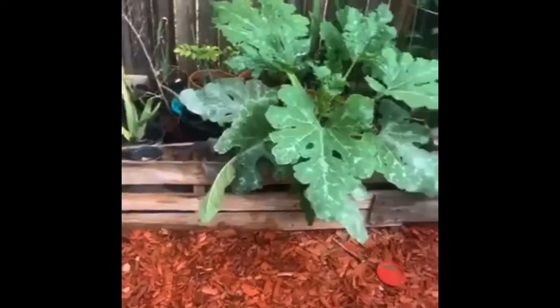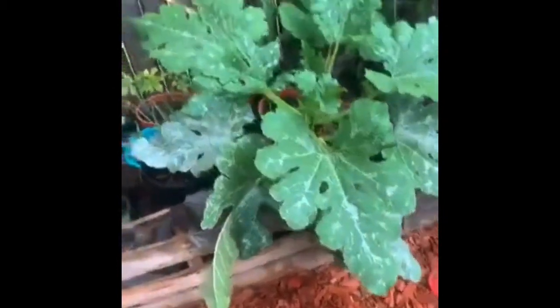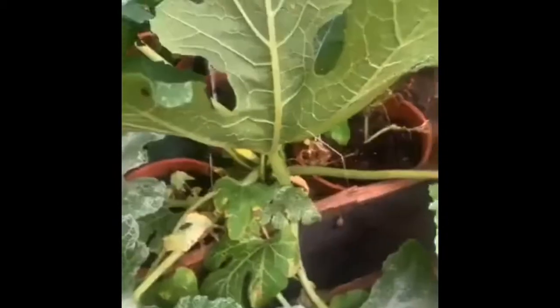And I got this beast of a squash plant. It was completely covered, like this entire leaf, you can see how big of a leaf it is, was covered in aphids, and still has quite a bit, but it's a lot less than it was yesterday before I released the aphid assassins. There's one chomping down.